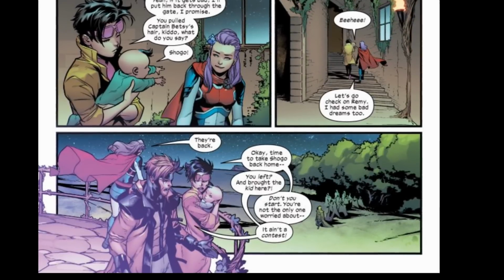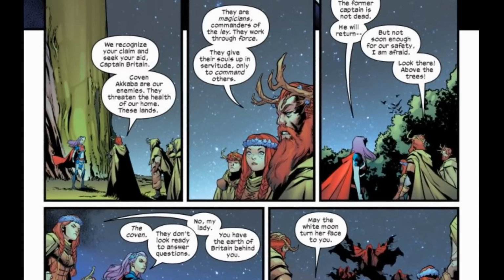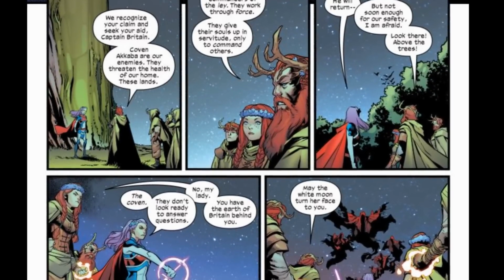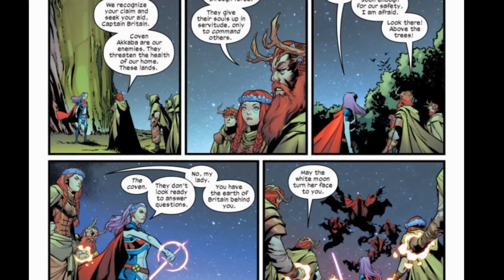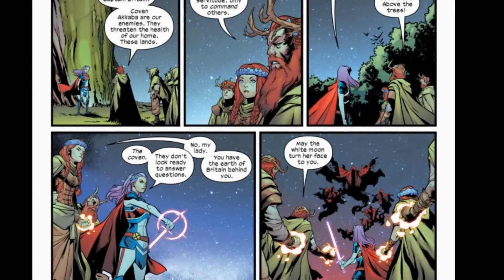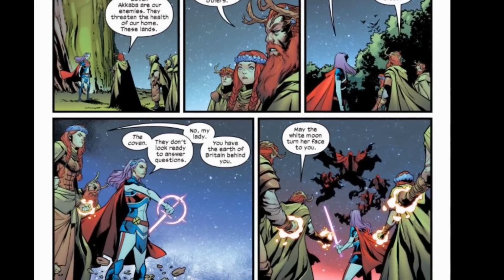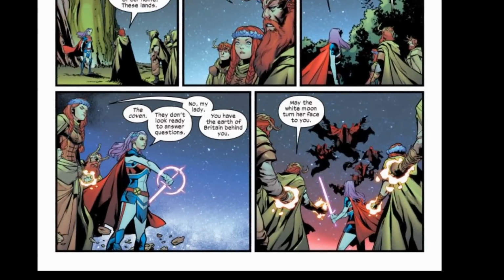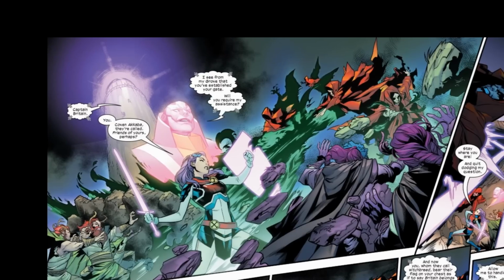And the druids show back up, and they basically inform Betsy Braddock that they recognize her as Captain Britain, and they inform her about Coven Aqaba, who is their enemies, and they threaten the health of these entire lands. Basically they're magicians just like the druids, and they believe they're going to attack. And just like that, there they are, they're attacking.